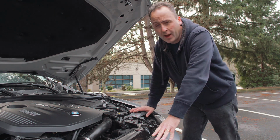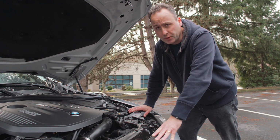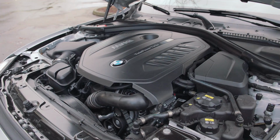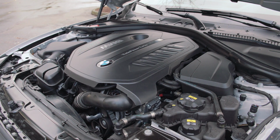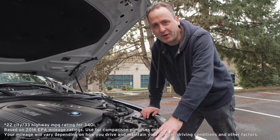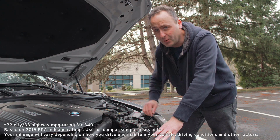Right here is where the magic happens. This is the twin power turbo engine. It's the newest from BMW, and it is a 3-liter inline 6 that puts out 320 horsepower. Now you might think, that's a lot of power and that's a lot of cylinders. It must get awful gas mileage, right? You'd be wrong. 33 miles to the gallon on the freeway. That's nuts. Those Germans, pretty smart guys.